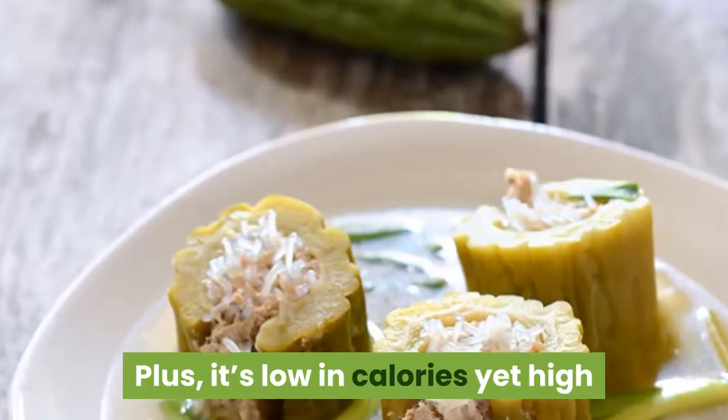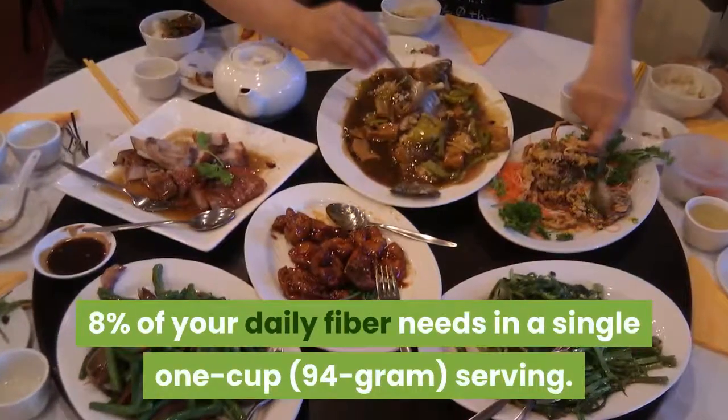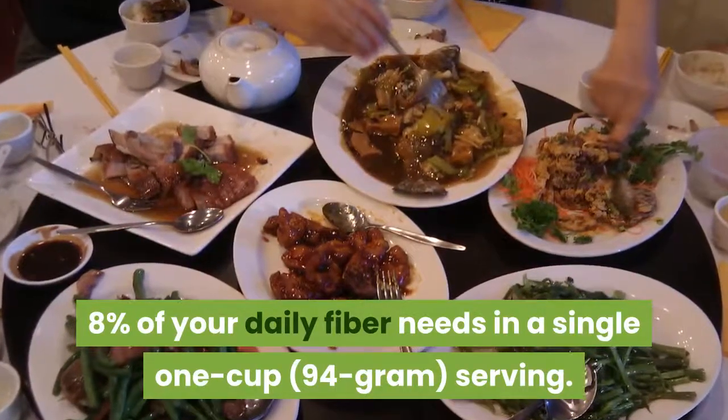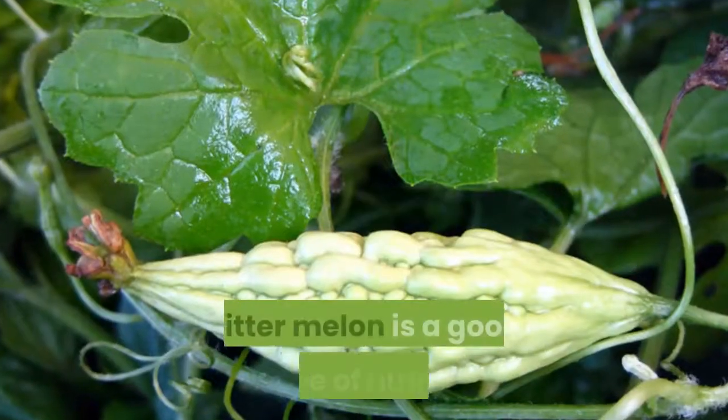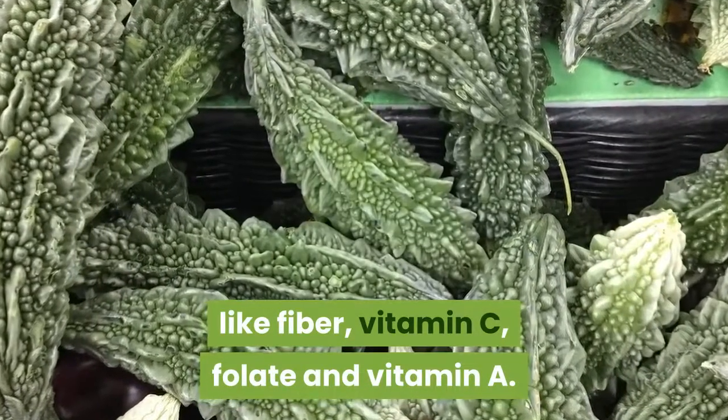Plus, it's low in calories yet high in fiber, fulfilling approximately 8% of your daily fiber needs in a single 1 cup (94-gram) serving. Bitter melon is a good source of nutrients like fiber, vitamin C, folate and vitamin A.